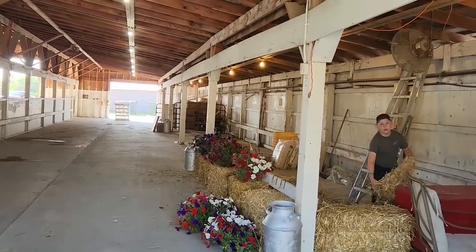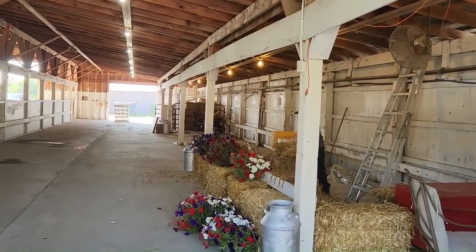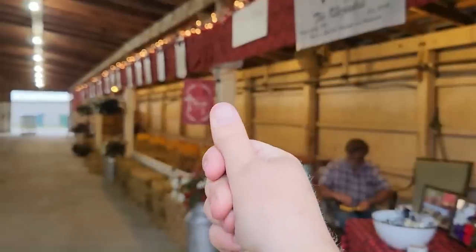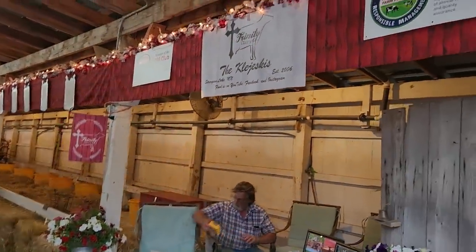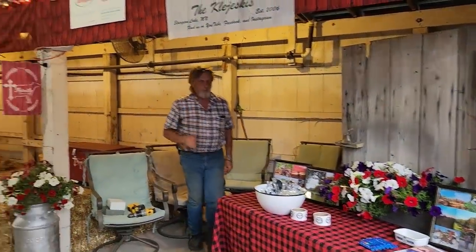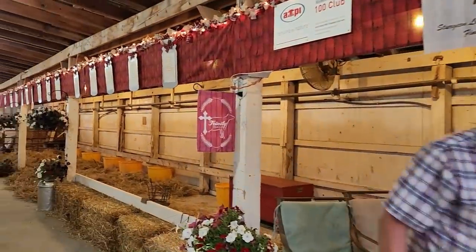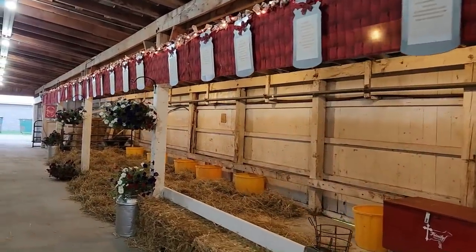Okay, so we're at the fair. We're just getting ready to start getting the decorations up. So here's our before. And there we go. Here's our almost finished project. Do a little switching around once we get all the cows here.